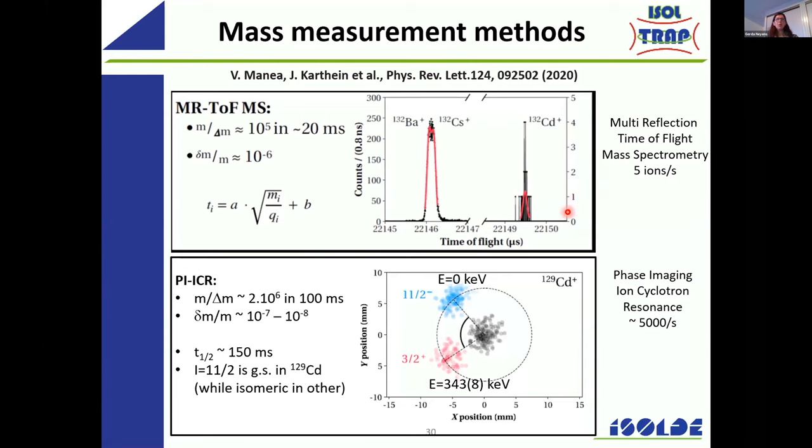the last years. One is based on the multi-reflection time-of-flight mass spectrometry technique, which is an extremely sensitive technique because it allows measurements on beams that are very weakly produced and which come with a very large amount of contamination, such as the cadmium-132 beam, which was produced in a large background of barium-132 and cesium-132. And another technique was used to resolve very close-lying levels in one nucleus, so two long-lived isomeric states in 129 cadmium were seen with a difference in energy of just a few hundred keV.